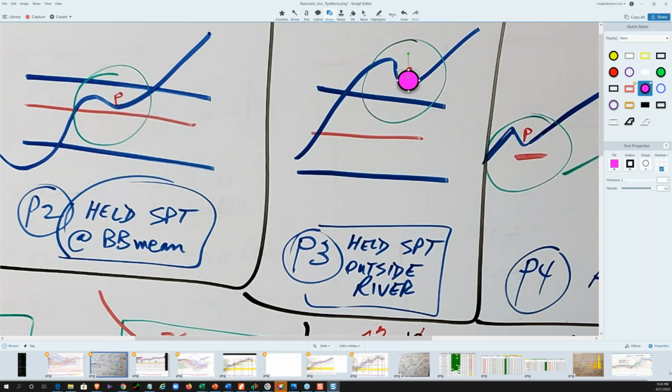And then the same thing over here when it's already outside of the river and makes the pocket and goes. These are not as frequent as these. So if you see a P3, man, this thing is really ready to go. It didn't even come back to the Bollinger Band mean. It found support outside the river, and they just came in and piled on. So that's one you either got to get the pocket, or you might end up getting the emerging dragon on that one.